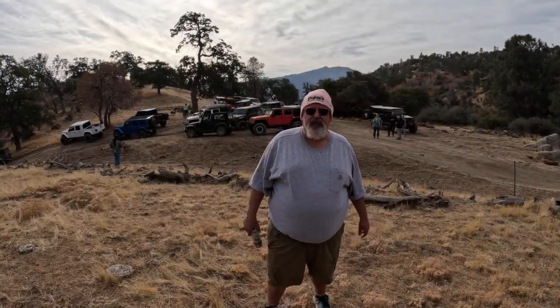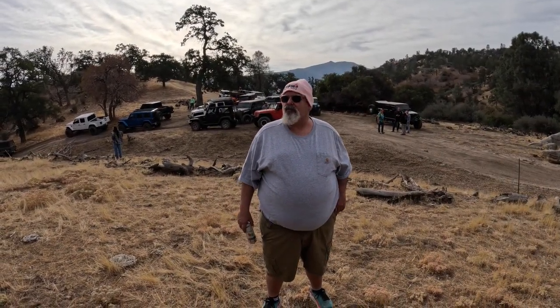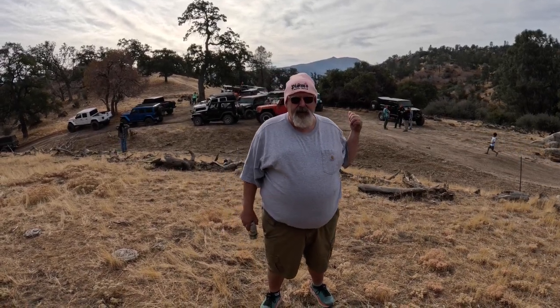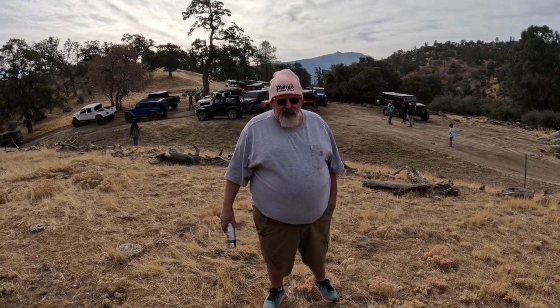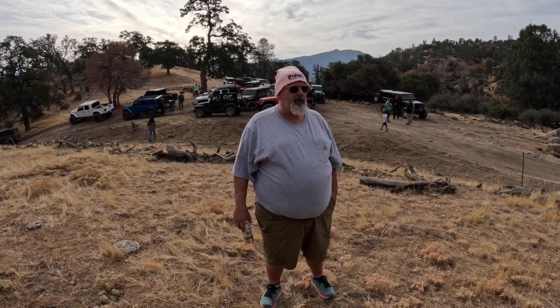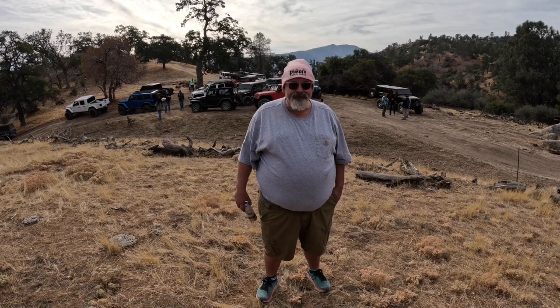Hey guys, I think this is like the midway spot of the Freeway Ridge trail. You can see behind me here, we got what, 19, 20 Jeeps. Everyone from Gladiators to the old TJs. Some are jacked up, some are kind of closer to stock. We've aired down. I learned how to air down. Pretty fun. Liking it so far.